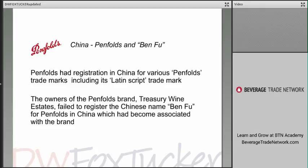The owners of the Penfolds brand, Treasury Wine Estates, unfortunately failed to register the Chinese name Benfu for Penfolds in China that had become associated with the Penfolds brand. So even though they had various trademarks, the translation, if you like, Benfu, hadn't been registered.